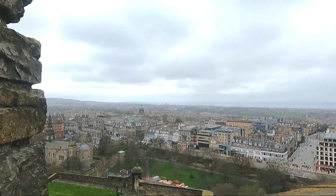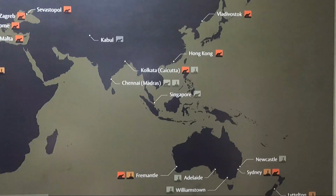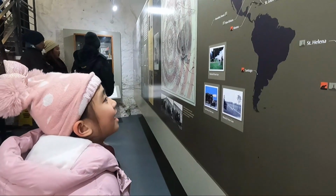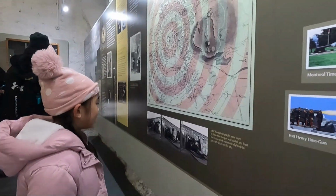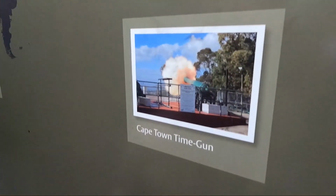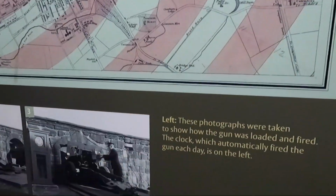We're here. Nothing. Okay. And other countries. That's a diagram. View. I just saw that.